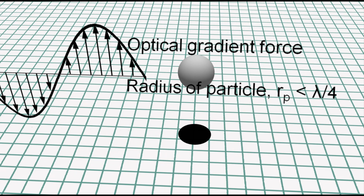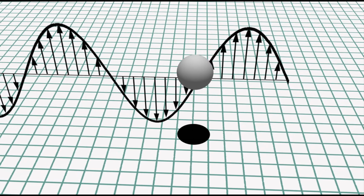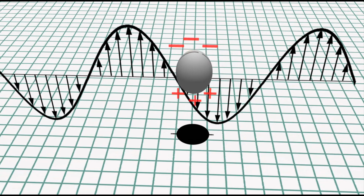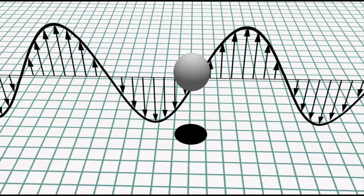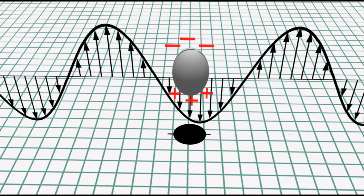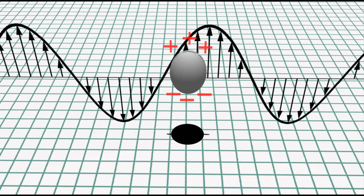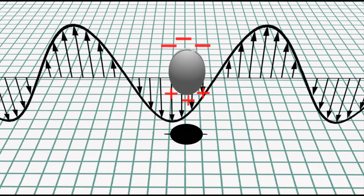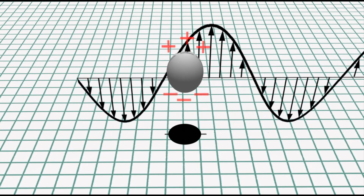We'll consider the case where the radius of the target is less than 1/4 the wavelength of the laser light. In such a case, and when the electric susceptibility of the material is amenable, the electric field of the passing laser light will induce a polarization in the target. Positive charge will collect on one side and negative charge will collect on the other. A dipole will form. This will happen with each passing antinode of the laser light, and the dipole will alternate direction.